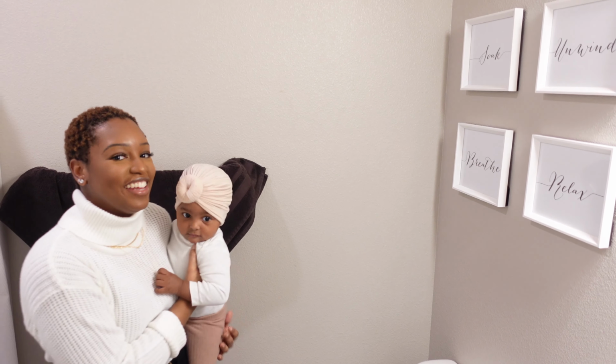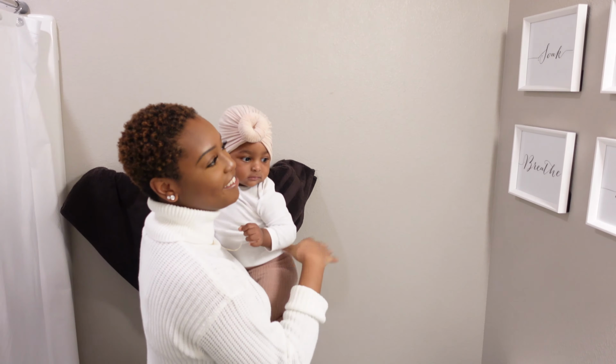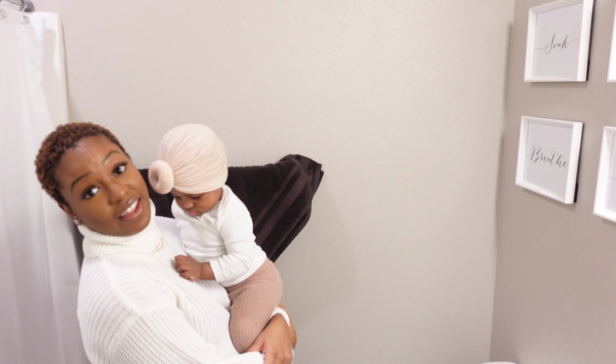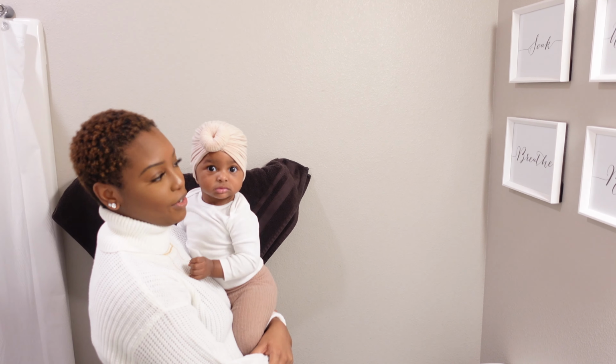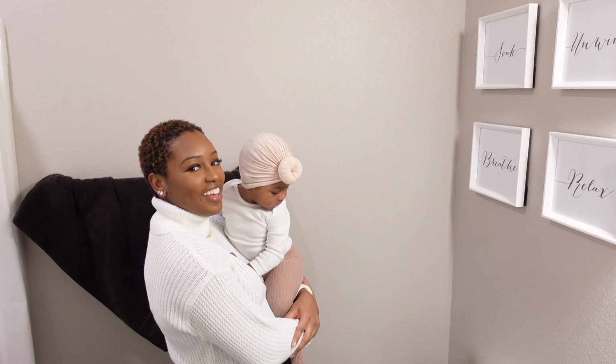The pictures that I put up in here, I think a lot of people see these on Pinterest and then they go and find them somewhere, and I am one of those people. So I found them on Amazon. The prints were literally so inexpensive. I think they were like $5 each or together. I don't know. I'll link it for you guys. And then the frames I think I got from Target. So I think it came together pretty good.